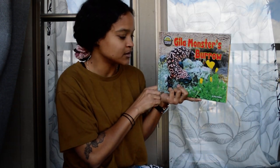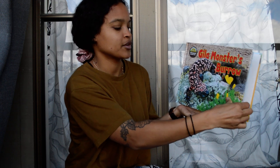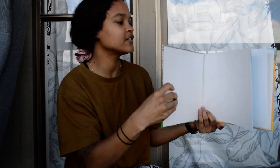All right, now we will learn about Gila monsters. What do you think a Gila monster is? What do you think a burrow is? Gila Monster's Burrow. This one is by D. Phillips.